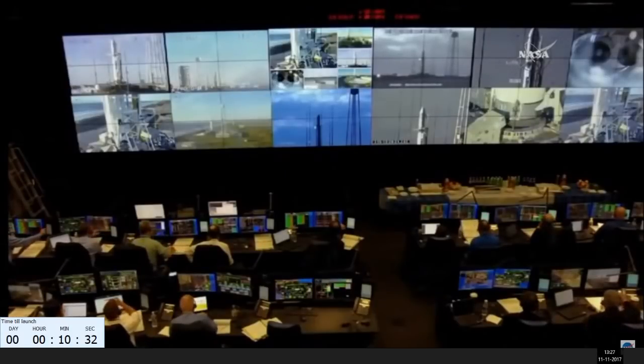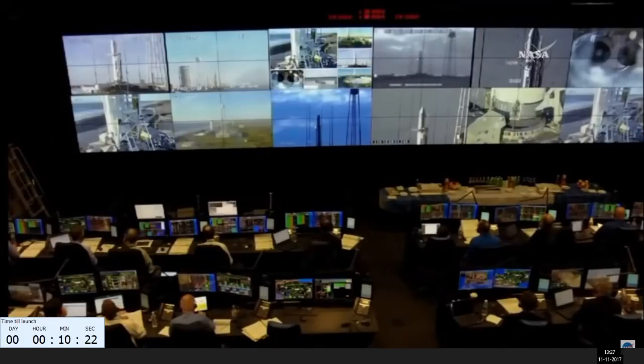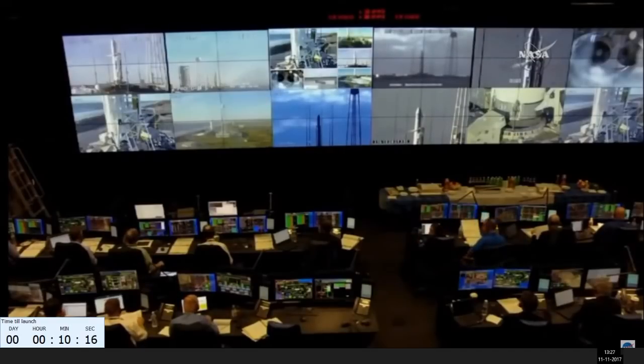Go safety. Okay, so that's cleared with the range and FAA. Well, you just heard there a go, no go poll that gets us into the final preparations for Cygnus's launch today, coming up at 6:37, just 10 minutes away now.